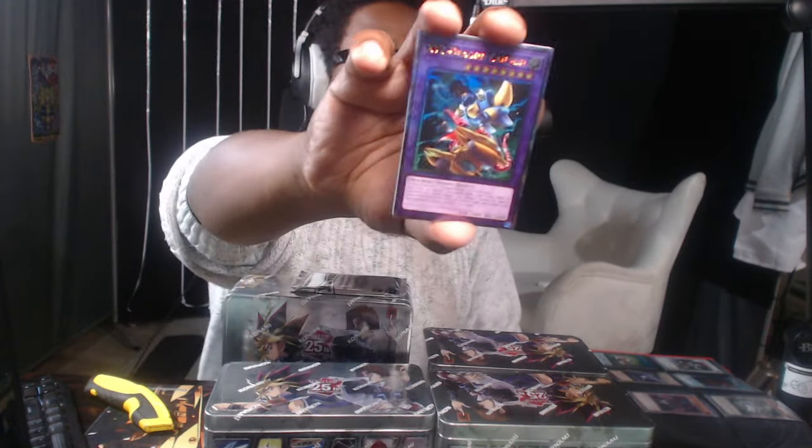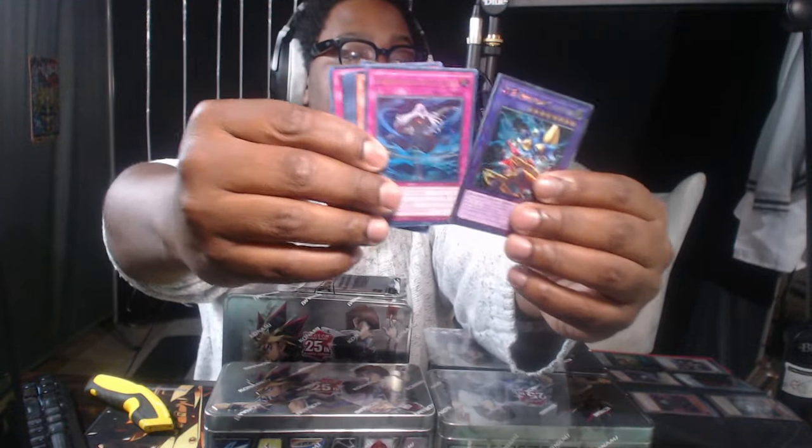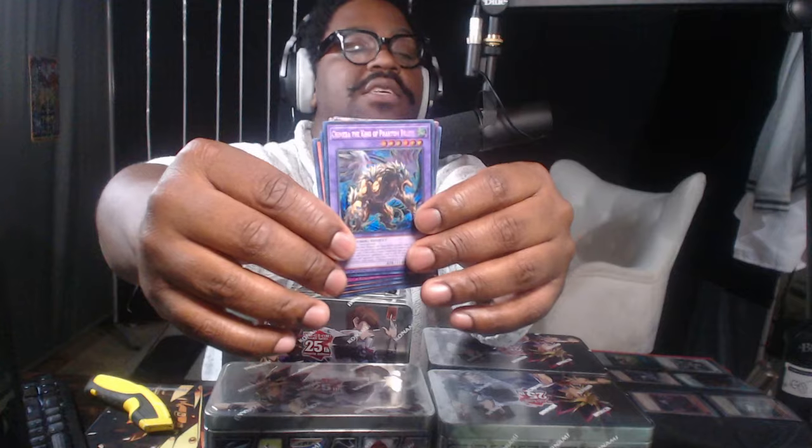Kind of crazy when your phone's ringing and it's buried under all this stuff. XYZ Dragon Cannon Alternative Art. That actually looks pretty good. And then we got Chimera, the King of Phantom Beasts. It's actually pretty cool. I do have the real-life set of that, so I probably could play that in real life too. The Mystical Beast cards. Chimera, the flying mystical beast.